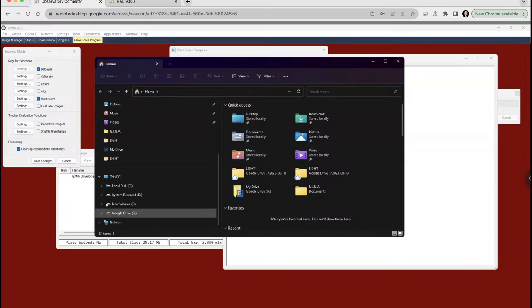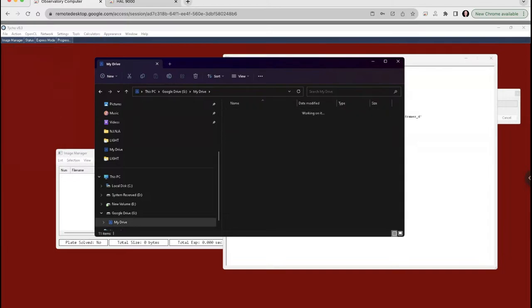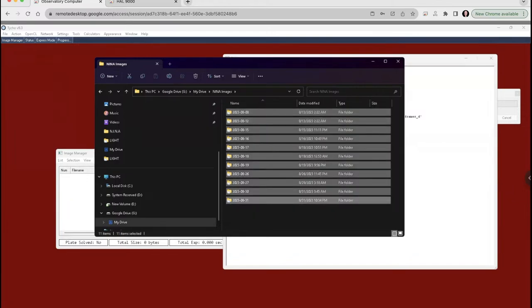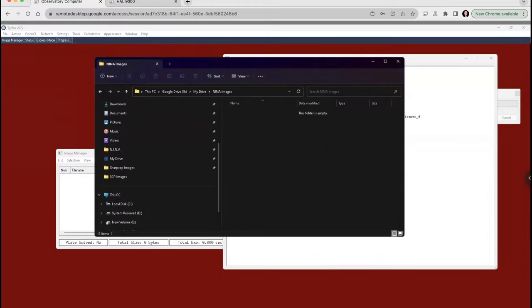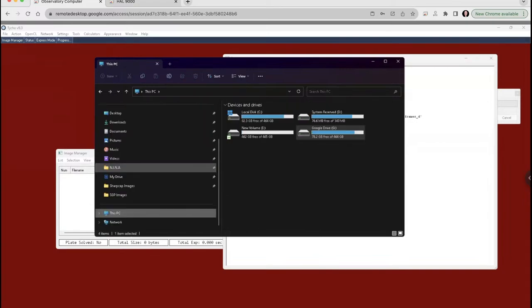It's like that disk is getting a little full. We probably need to get rid of some of the older stuff. Let's look at the NINA files here. Yeah, there's a lot of stuff in here we don't need, like all of it. Now let's go see what that looks like. Still got a lot in there.